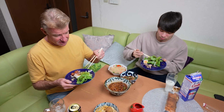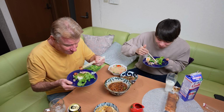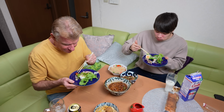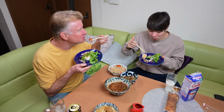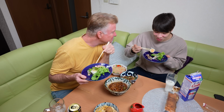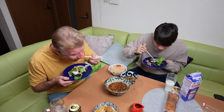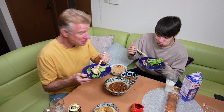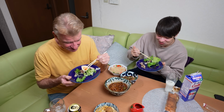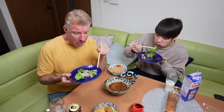Got some dark leafy greens here. Oh, those cherry tomatoes. So juicy. And sweet. Yeah? You tasting those? No. No? How about those chicken bones there you got on the side of your plate? What do those taste like? I like the ham and the black olives.